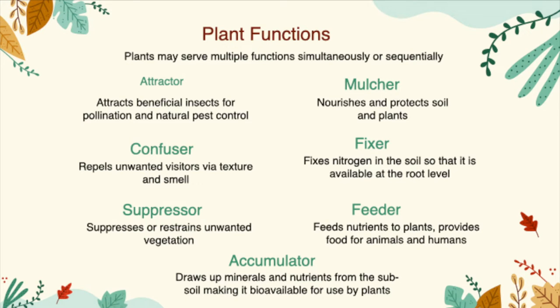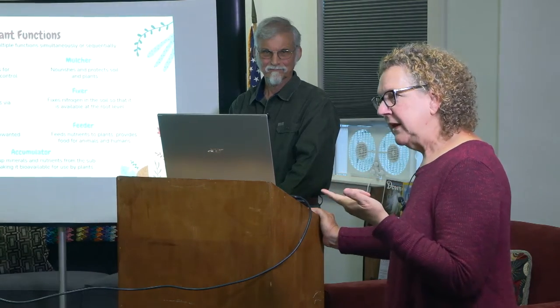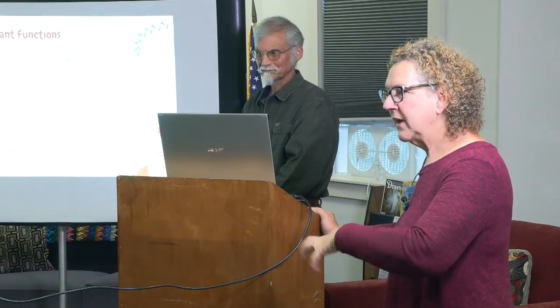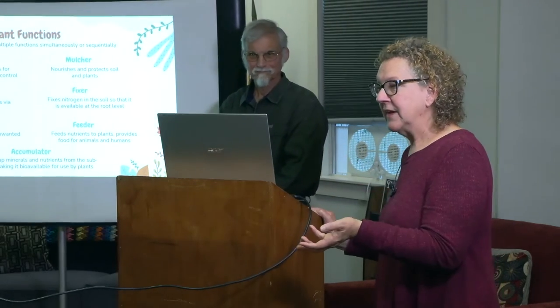So fixers. Fixers are usually legumes, so beans and peas and things like that, that fix the nitrogen in the soil. They bring the nitrogen so it's usable for the plant. So it's good to plant things like that near plants that need a lot of nitrogen.